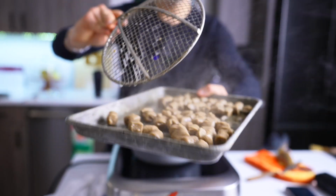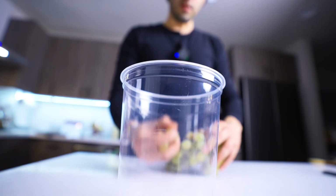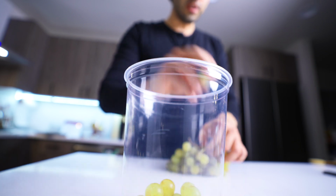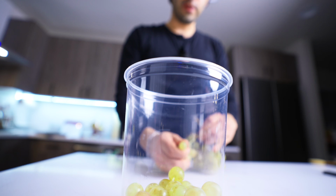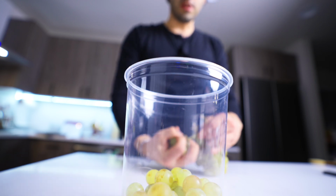Onto the sheet tray they go. Plenty of fat. Toss it in the fridge. I was gonna pickle these, but I think I'm just going to blister the heck out of them and then add in the tarragon with some fish sauce. I think that'll be delicious.